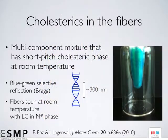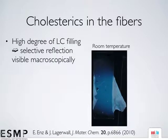And just to illustrate what we can do microscopically, as I mentioned, these cholesterics or chiral nematics show structure and color. If we spin a mat of fibers with a blue reflecting cholesteric, it can look like this. This is a macroscopic mat on a microscope slide, about 3 centimeters in width and maybe 7 or 8 in length.